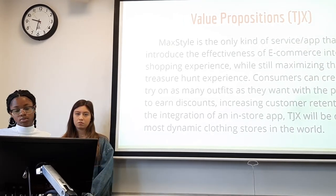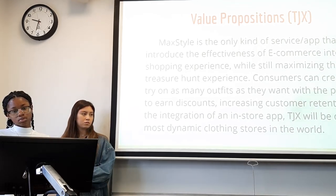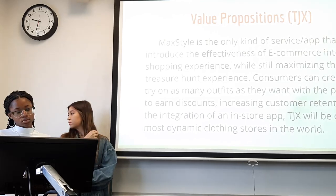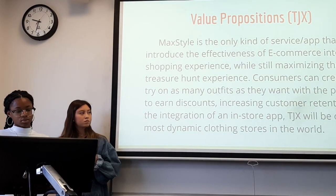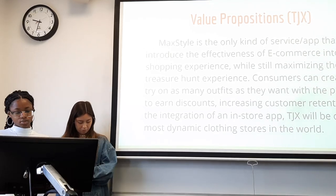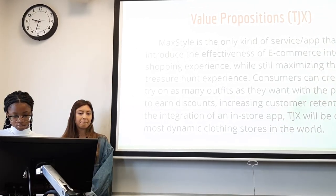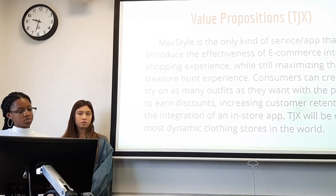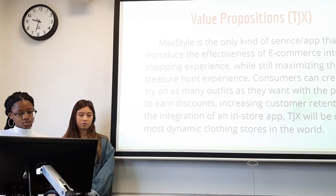It's also the only service or app that can introduce the effectiveness and quickness of e-commerce into an in-store experience, while consumers can create and try on as many outfits as they want, with the potential to earn discounts. As we said, purchasing multiple outfits can get you a discount, which also increases customer retention. With the integration of an in-store app, TJX will be one of the most dynamic clothing stores in the world.